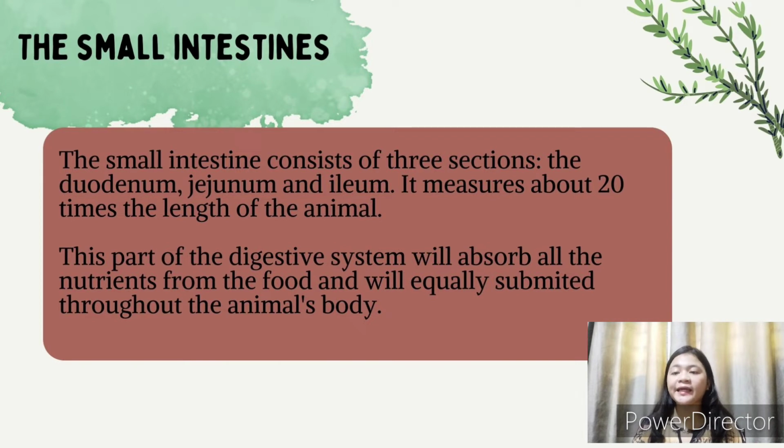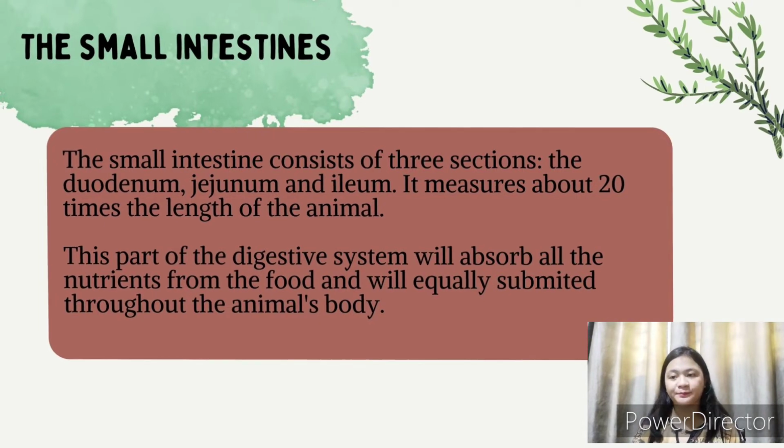body. Just like in the human digestive system, in our body, the small intestine absorbs all the nutrients of the food and distributes them to the different parts of our body. And just like in the cow's body, the small intestine also does the same. It absorbs all the nutrients from the food and equally distributes those nutrients to the other parts of the body of the ruminant animal.